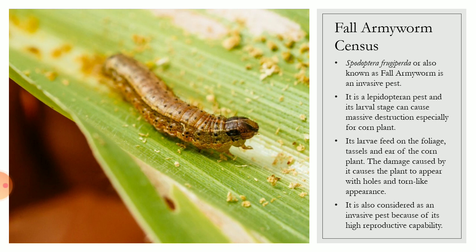It is also considered an invasive pest because of its high reproductive capability. The adult female fall armyworm moth can lay approximately 50 to 200 eggs per mass. The adult fall armyworm moth can also fly across a distance of 300 miles, which means it has a high migration rate, thus making it a rapid crop disruptor. This is why it is also labeled as invasive.